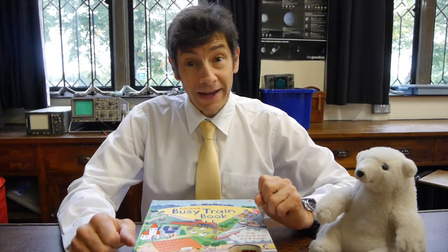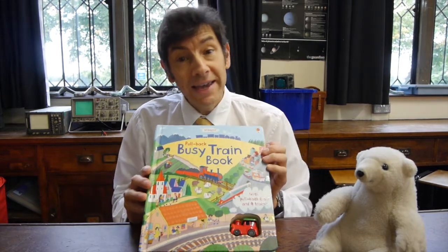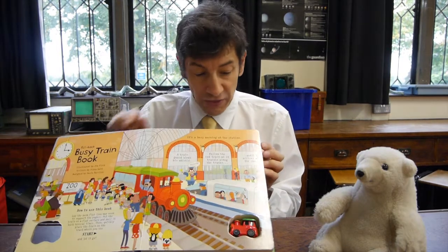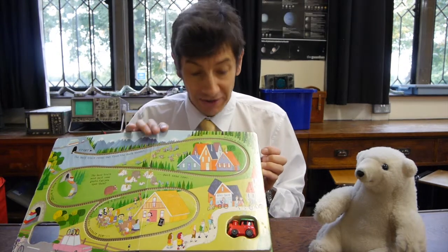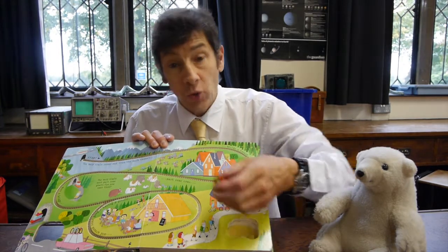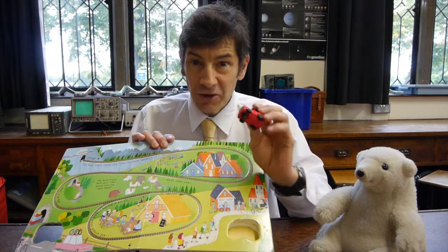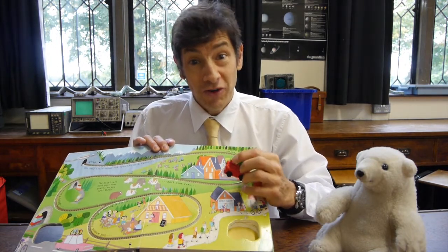So a while back, Barry was given this Busy Train book by a really good friend of ours, and he absolutely loves it. What it consists of is some really thick cardboard pages. That's not so much so that he can't tear them, but it's got a track cut into it, and it comes with a little toy train. So I'll show you this working, and then I'll show you why it might disobey the law of conservation of energy.